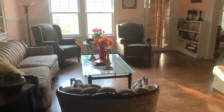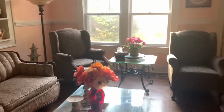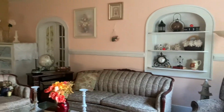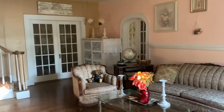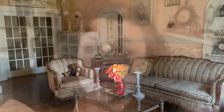Now, I have tried to do it as dollhouse. Yes, that's what I kind of wanted. Dollhouse pink. Sorta. But yeah, in person it's more, well, I guess you can see it is pinker than it looks like through my camera right now, but not that much. So yeah, here it is, and I just love it.